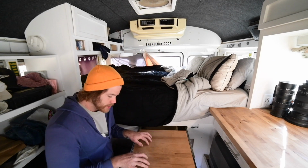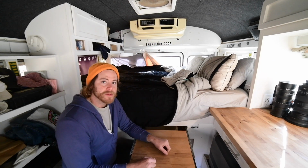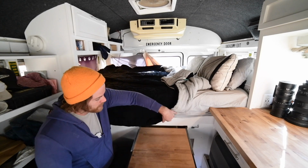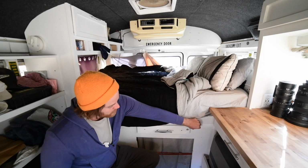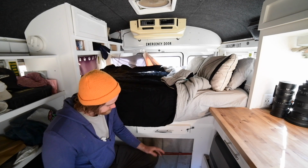Just sit right here and chow up. I'll have my iPad up here and I'll watch some football while I eat dinner. And it's a great little spot. Love the table, love the design. Again, got the little hook that I forget to do, and it keeps it from flying around.